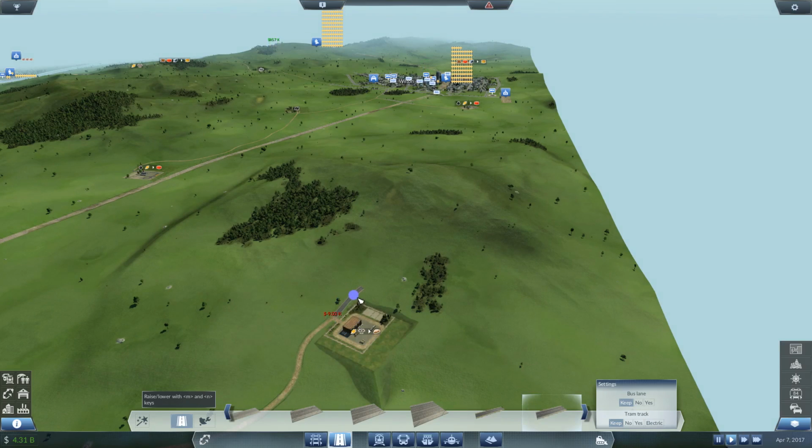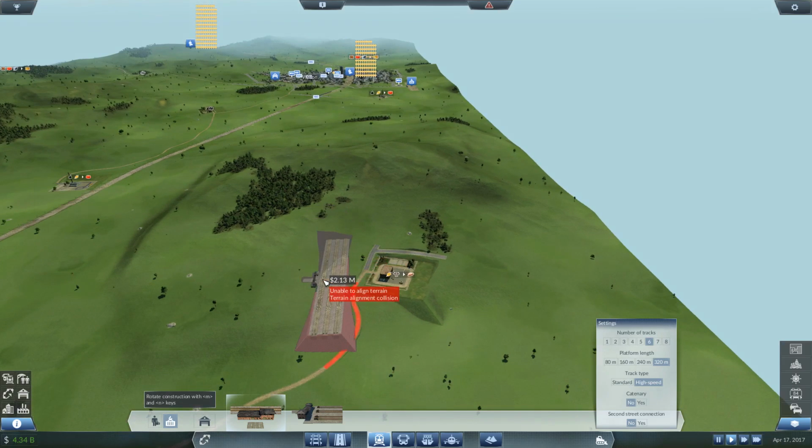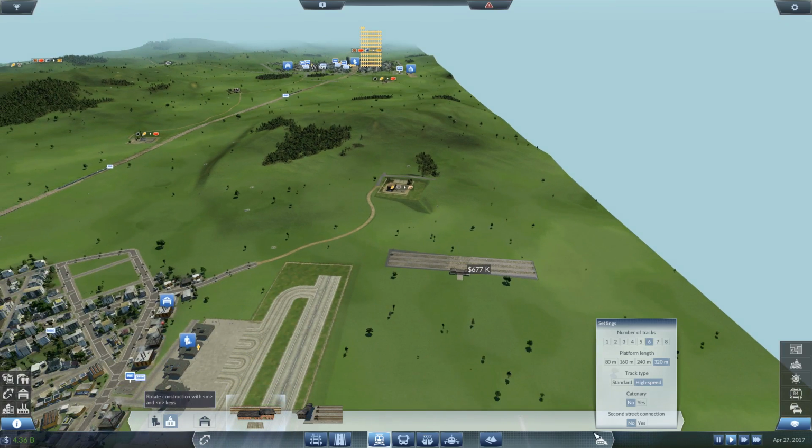In there. If you could go to this side and I can stick a station in. I think it's gonna go for it. I need it to be in range of this as well. It's just too high. Even if we stick it to this side, spin it around, it's still not going to play ball. I doubt it. Nope. Too much terrain going on. Unable to align terrain. If I went this way. No, it just seems to be too hilly at this section.